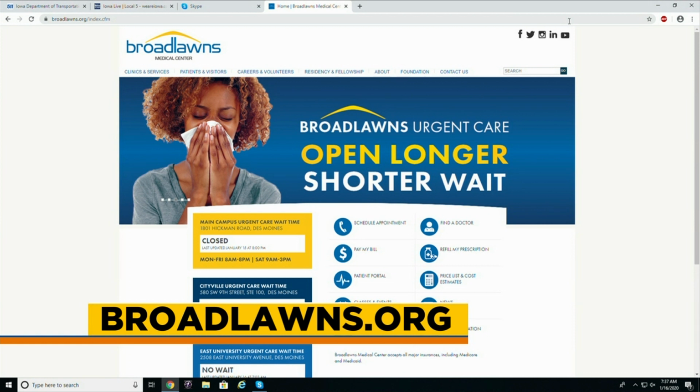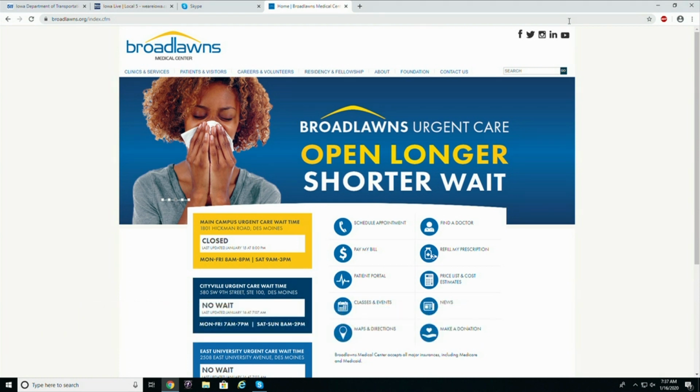Broadlawns.org for more information, and find out all the different aspects of Broadlawns Medical Center. This really is an amazing place. You really should take advantage of it. Yeah, go see the experts. If you're not moving like you used to, there's help out there. So we encourage you to take advantage of that as well.